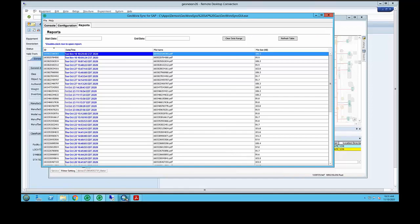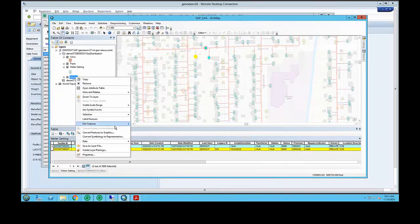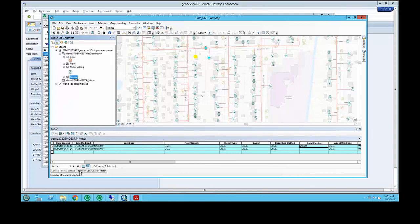So let's go ahead to GIS and refresh. So refresh the database, you can see now our installation date has changed. And again, if I flip to the meter table, we can see now that our serial number has changed as well.